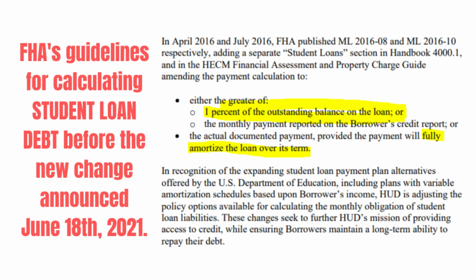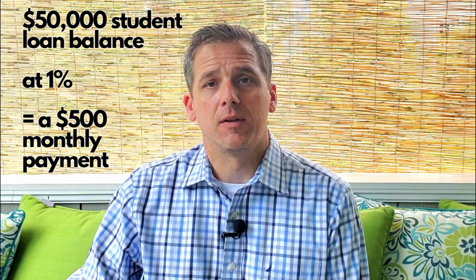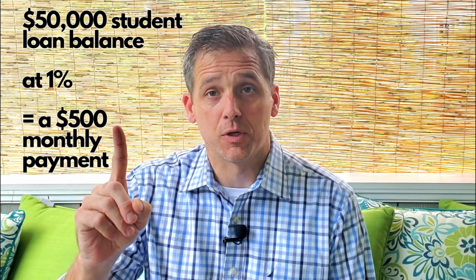All right, so first, the old rule required that we calculate either 1% of your student loan balance as your monthly payment, or we receive a documented, fully amortized payment from your loan servicer. Now, in most cases, the 1% was lower than what we would receive from the loan servicer. So let's say you had $50,000 in student loan debt. FHA required that I calculate a pretend payment of $500, 1% of the balance. That's factored into your debt ratio, and that absolutely impacts your buying power.